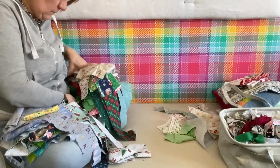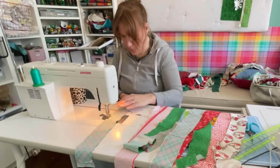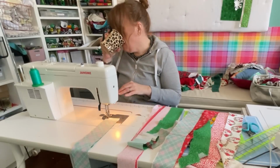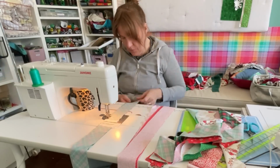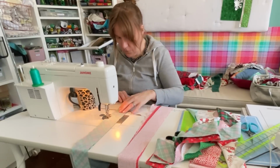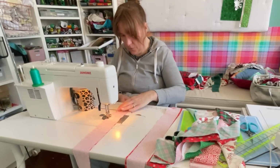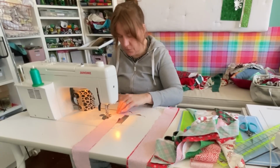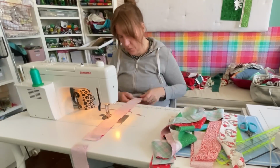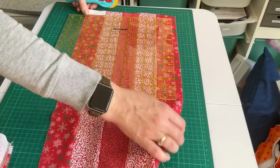So because I seem to have so many jelly roll strips in the Quiltmassy colors that I wanted to use, I decided to sew strip sets of 5 jelly roll strips that I would then cut down into 10-inch squares. So if you've got full length strips, if you create them into these strip sets, you can cut 4 10-inch squares from them. So you can get a good variety depending on the amount of jelly roll strips that you have. But again, you don't need to do this part. This was me just trying to make up the numbers for my 10-inch background squares.